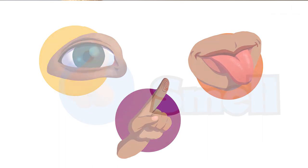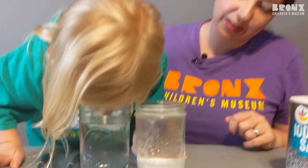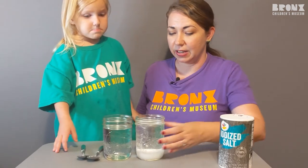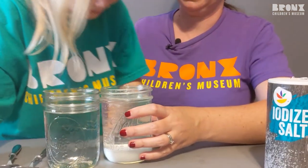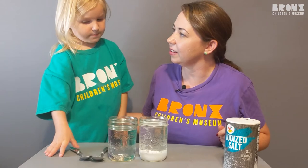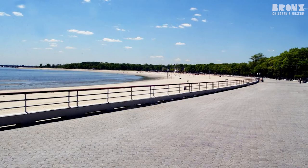Now let's use our nose and see if these two types of water smell different. How does the fresh water smell? Like water. It smells just like normal water. Now what about the salt water? Can you smell that one? Yeah. How does that smell? Like salt water. It smells like salt water, right? Have you ever been to the beach, Lorian? Yeah. Does that smell a special way when we go to the beach? Yeah. Yeah, you can smell the salty water when you're at the beach, like at Orchard Beach.